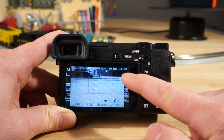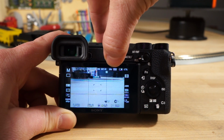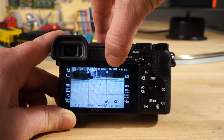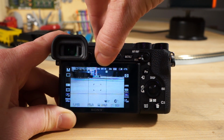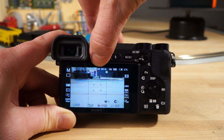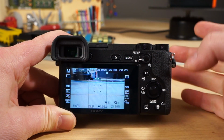You have the battery life up top there, 47% it currently says. Then also over here it tells you your video mode, so you can see what I'm currently set to, 24p at 100 megabits per second and 4K. I'm currently set to JPEG mode, that's what that means, extra fine. So you can see there's all these settings, manual mode, etc.